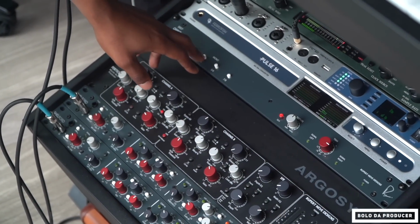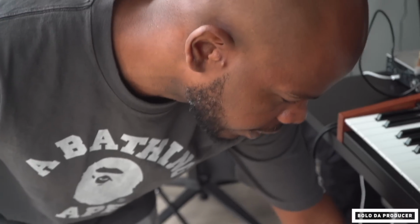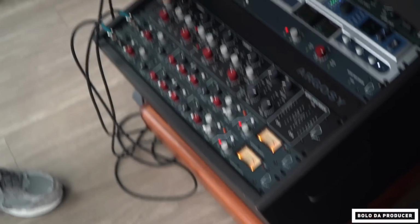Not mono. You can hear it, I don't know if they can hear it at home. It just makes it mono. It focuses it. And then we got the stereo width and all that.